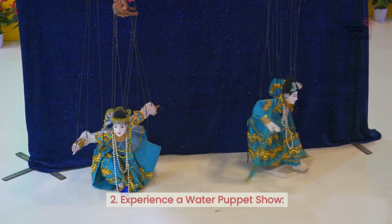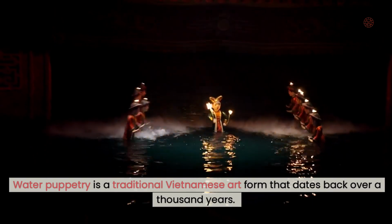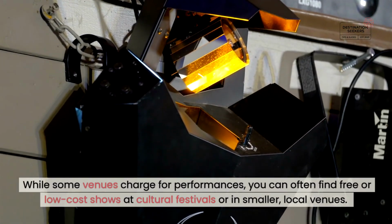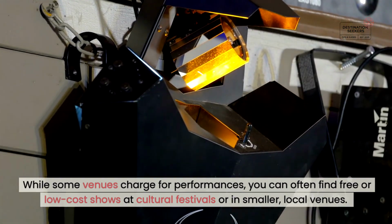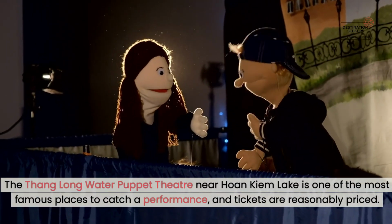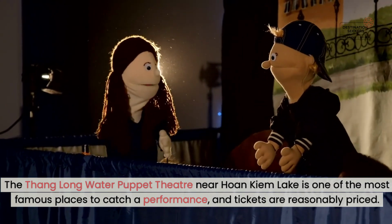2. Experience a water puppet show. Water puppetry is a traditional Vietnamese art form that dates back over 1,000 years. While some venues charge for performances, you can often find free or low-cost shows at cultural festivals or in smaller, local venues. The Thang Long Water Puppet Theater near Hoan Kiem Lake is one of the most famous places to catch a performance, and tickets are reasonably priced.